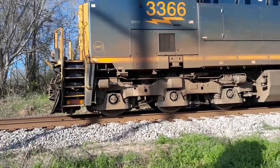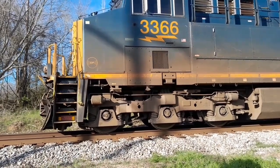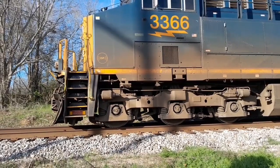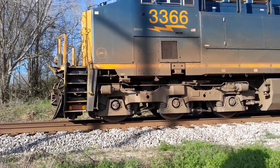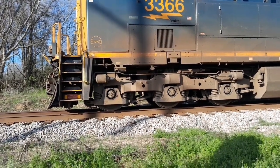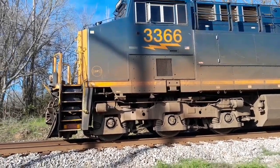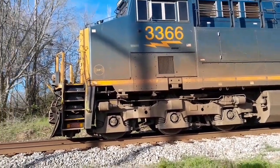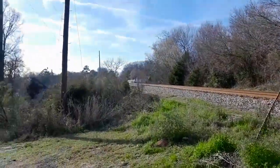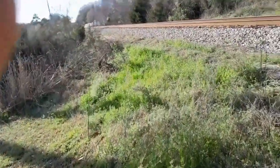He might be waiting on an approach signal. When that train gets out past the signal at the bottom end, it'll be red and this one will show yellow. He might not want to take it up there at 10 miles an hour because he is pulling the grade. He probably wants to use as much throttle as he can to get this train up and moving. So we'll check on the signal and see what we got.